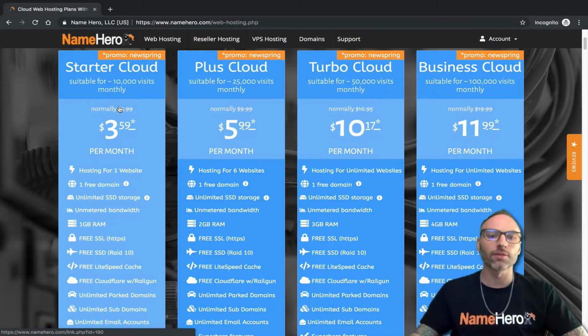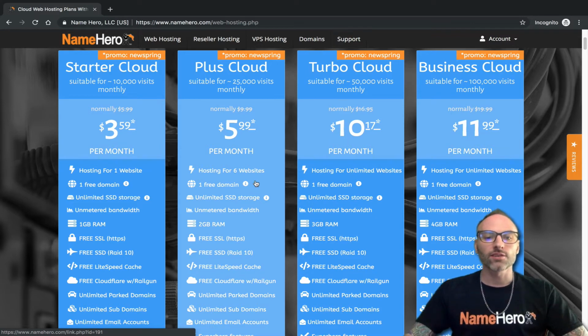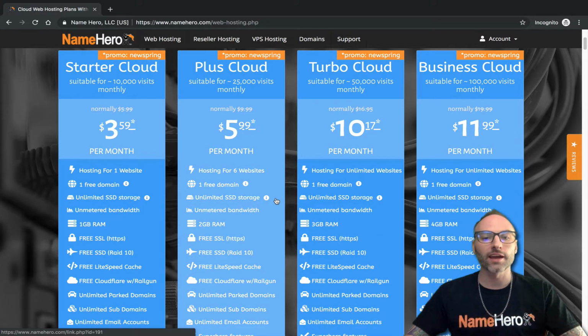It then goes on up from there, and you'll notice between our packages, the main difference is the number of websites you can host. So the starter cloud is just 1, the plus cloud is 6, the turbo and business are both unlimited websites. So we see most of our customers like to go to the plus or turbo, because not only does this allow you a little bit more flexibility in the number of websites you can host, but it also allows for more RAM. So here at NameHero, being a high-speed cloud host, we actually allocate a certain amount of RAM to each package.